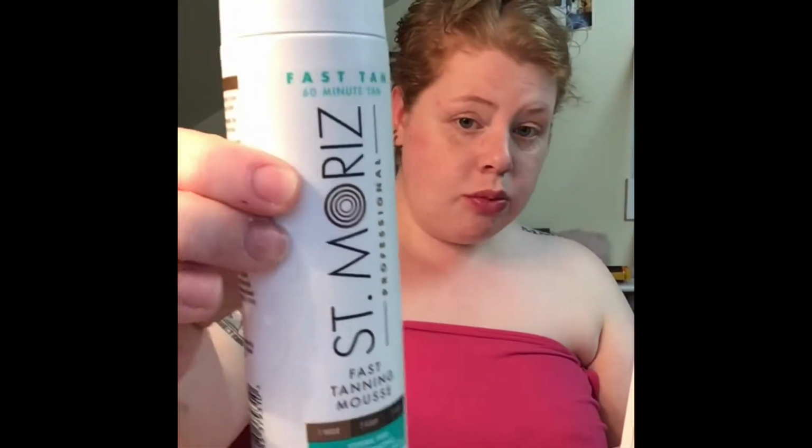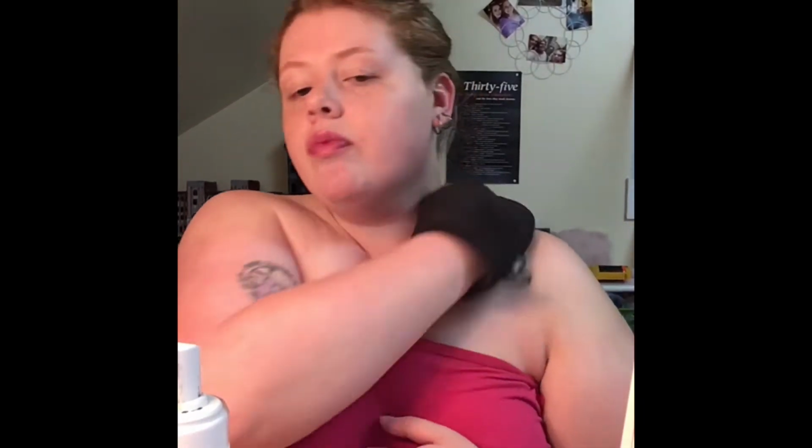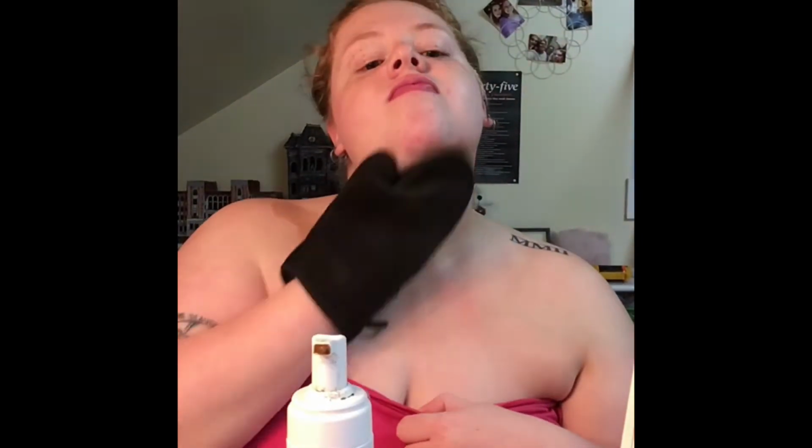Okay, and now that my hair is up, I'm going to be tanning with the Saint Tropez Fast Tan, and this is in the lightest shade that they have. I found that this is one of the best tans for lighter skin tones because it doesn't make you really orange, and it doesn't get too dark too quick. In fact, I actually sleep in this, and I did let it go in between before putting my makeup on, so it did have time to set in there.